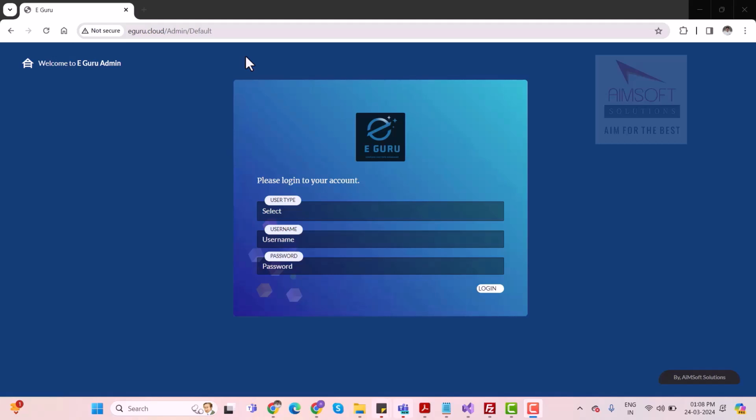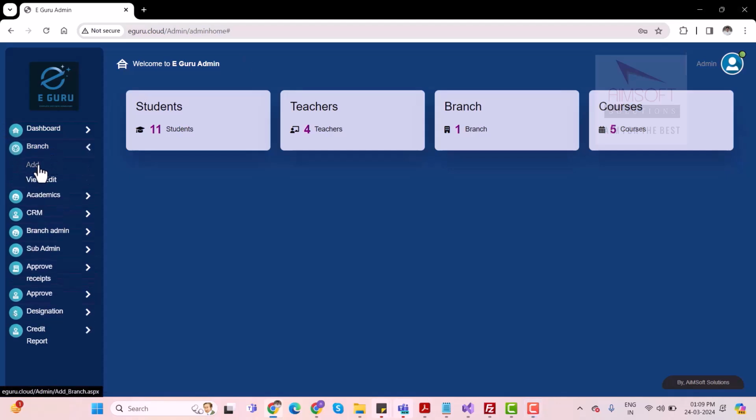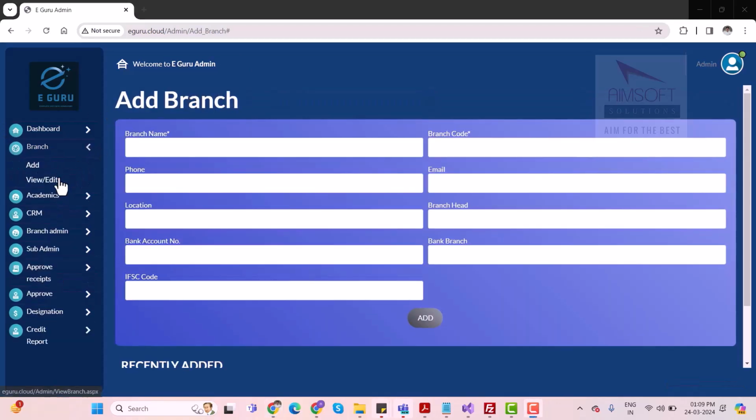Let's start with the main admin. Here I am logging in as a main admin. The main advantage of eGuru is that it is customizable, and we can customize this application in the institute's own name. Here admin can create branches, add different branches, and view or edit the existing branches.